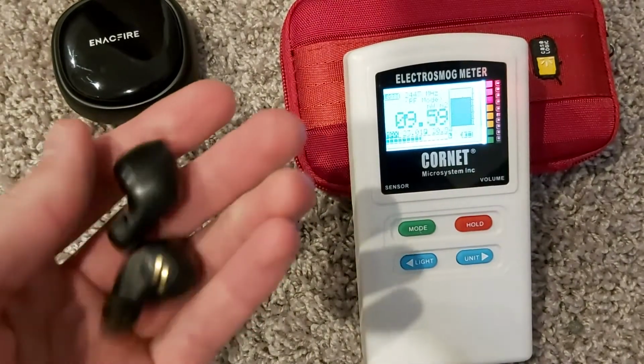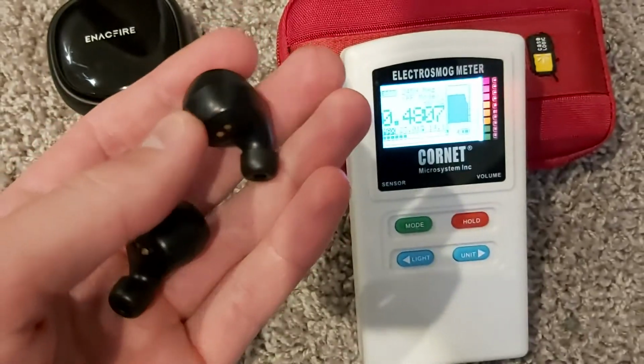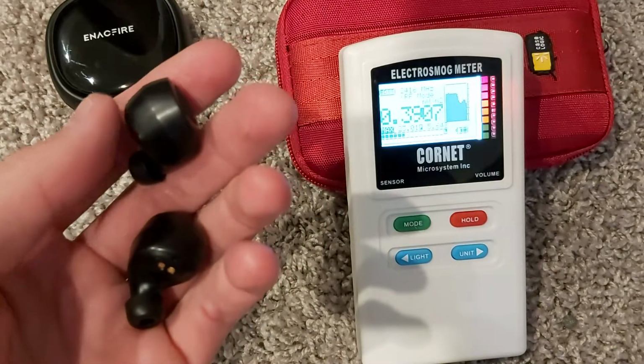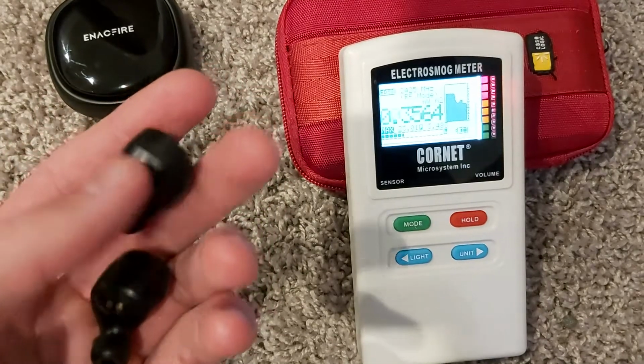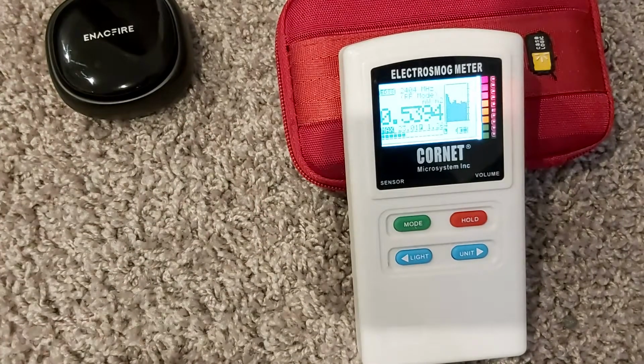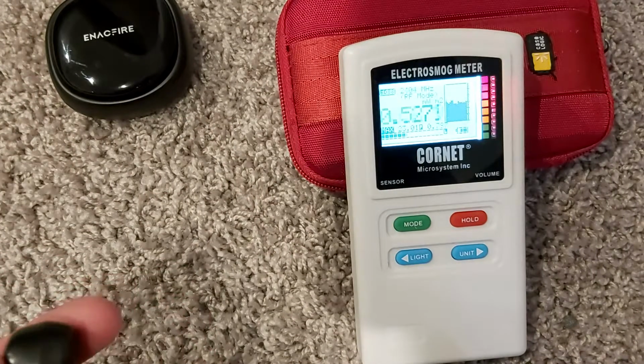So these are the wireless headphones that people stick in their ears in order to replace the wired ones, which, as you'll see, are much safer. Always opt for wired. It's way better.